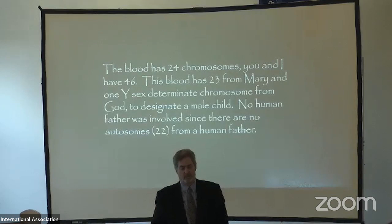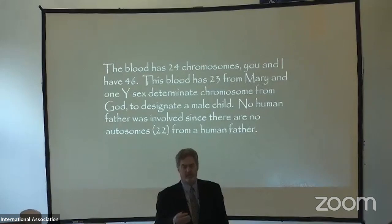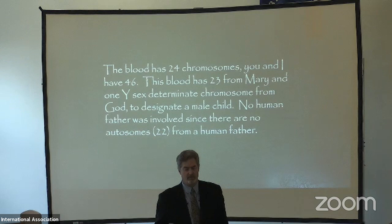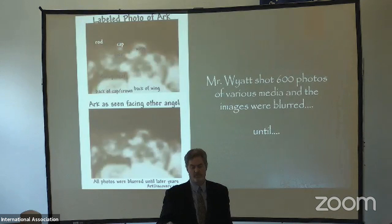So the blood has 24 chromosomes. You and I have 46. This blood of Jesus has 23 from Mary and one Y sex-determinant chromosome from God to designate a male child. So no human father was involved, since there are no autosomes from a human. This shows he was born of a virgin birth, and this is what the world is going to hear about when the Ten Commandments come out. Also, this blood evidence will come out.